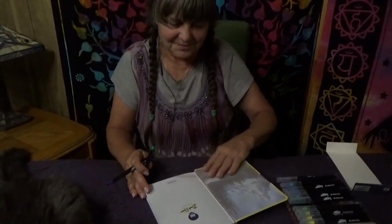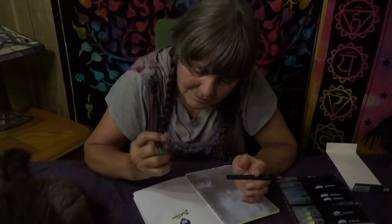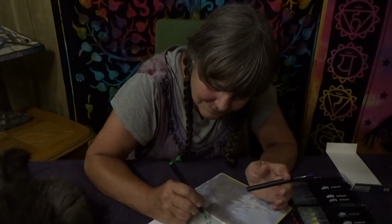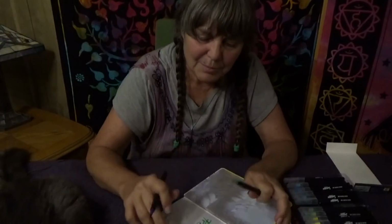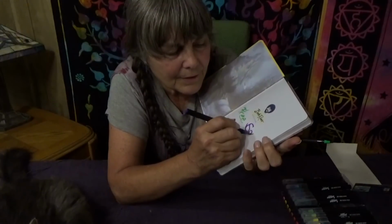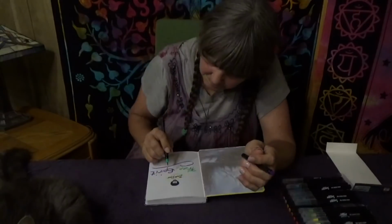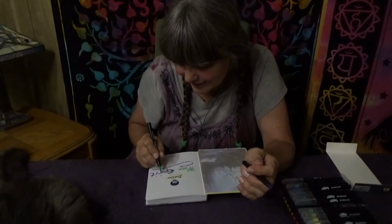Bob Ross, a journal. Okay. I'm going to just write a little name in here. Ready? You can probably guess what I'm writing. Green on this one too, like a little shadow. So like dragon colors.